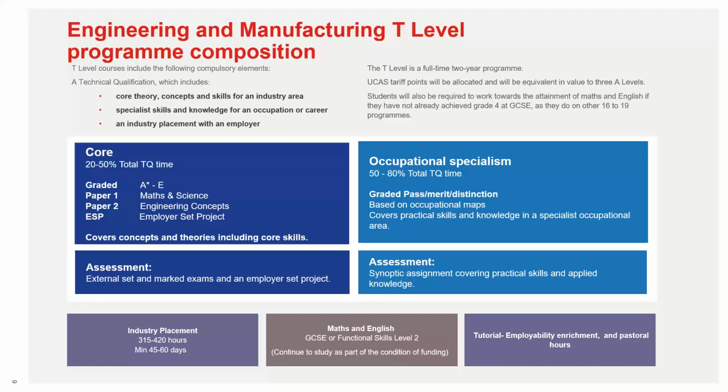In addition to that, you've also got your industry placement, your tutorials, and now as part of a T-level, the T for Maths and English. It's not an exit requirement for a level 2, it's just that they have to be working towards the level 2 to get this funding.